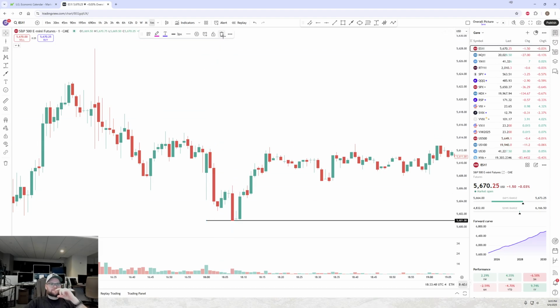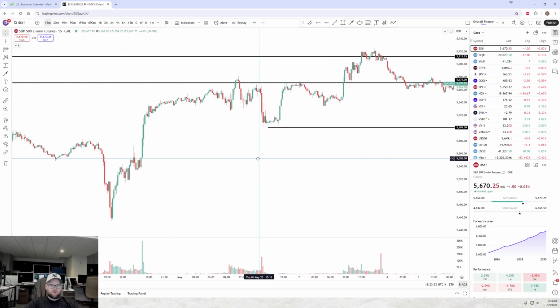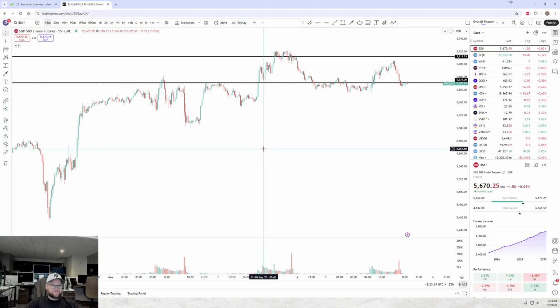So clearly, I have my receipts. So before you go out and say, oh, there's no way this person bottom ticked, I did. And obviously, did I think that was going to be the bottom tick? Of course not. I was expecting this trade to hit multiple targets.